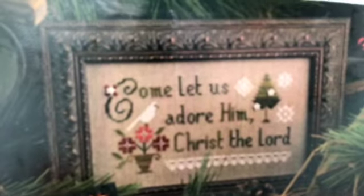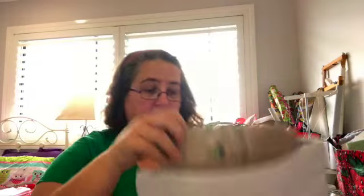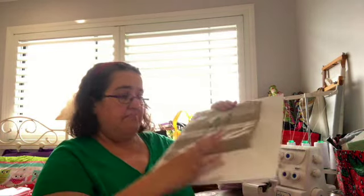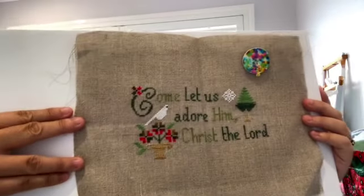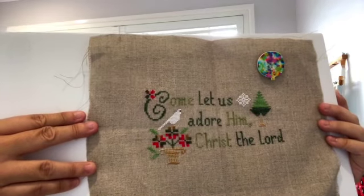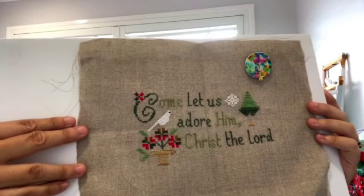Come Let Us Adore Him by Lizzie Kate. Again, these aren't really in any particular order. This is where I'm up to. So it was a new start, and I've nearly finished. I've seriously got 2 bits of white left to do. So we'll see how I go this month.